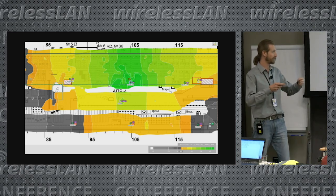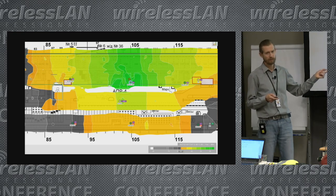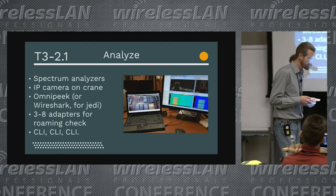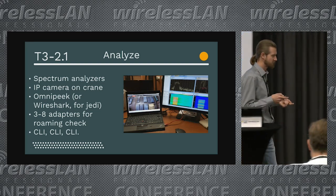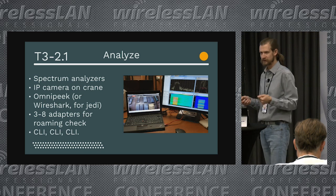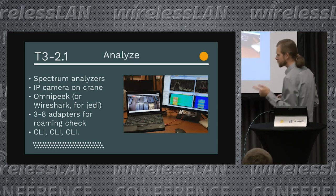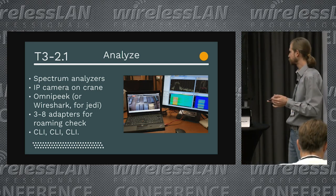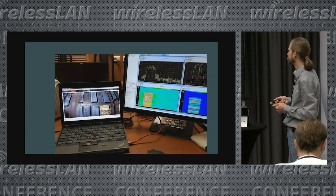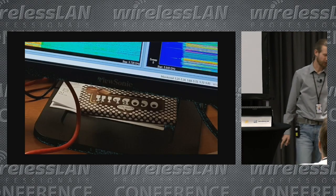So it's really different, but we are lucky that we can tune our roaming algorithm on the crane access point. I will tell about it a little bit. It's very useful to have not only a spectrum analyzer inside your Sidekick or maybe MetaGeek, but it's really useful to have a spectrum analyzer inside the access point. OmniPeak is really good for checking roaming, because it's not easy to tune roaming in such conditions. And what I want to say is that, of course, this is chocolate. You need a lot of this.